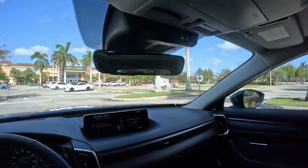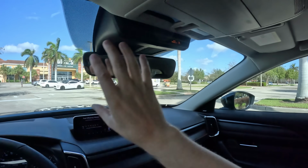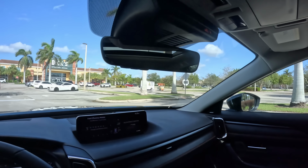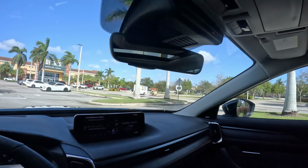If you're in something that has 3 rows of seats, and or if you're carrying a lot of people back there, cargo, and you can't see the back window, I get it. But in this car, it's not that big of a deal. But I felt like I'd mention it's not even available. All right, let's move on to the next thing.